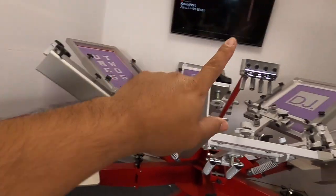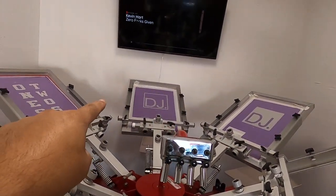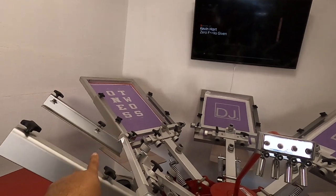The hoodies are a one print, same thing, black and white, but the hoodies have a sleeve print, which is over there. Oh yeah, by the way, those are my prints. That's going to go on the t-shirts, that's going into the hoodies, that's going on the sleeves. If you guys can't tell, it's for DJ brand.